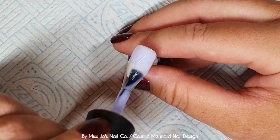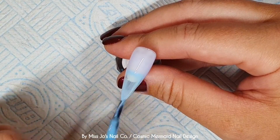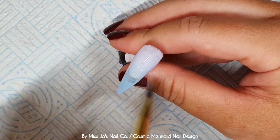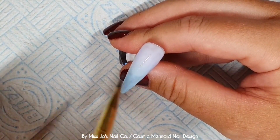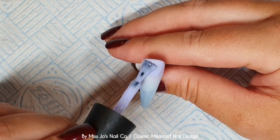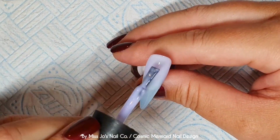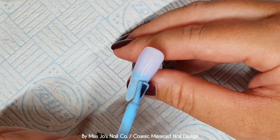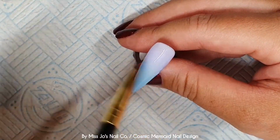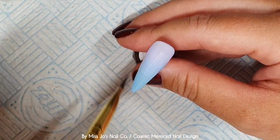This colour is Purple Haze, and that one is Oceana. I'm going to ombre them, and they ombre like a dream because they have got that sort of sheerish quality to them. Just a few strokes, that was it. First coat, done. And then the second coat was just as quick and easy. I know ombres can be a touchy subject because they take a while to learn or master or enjoy or just not be scared of doing. Try with some of these colours because they ombre so well.